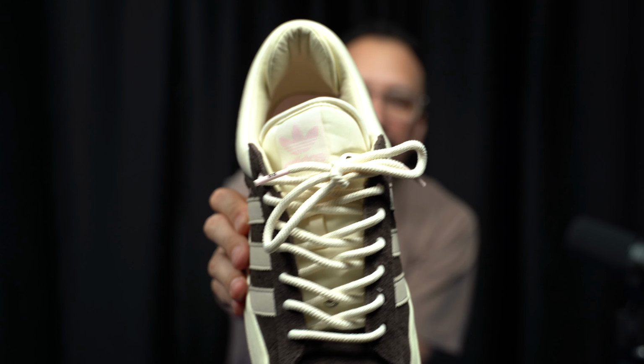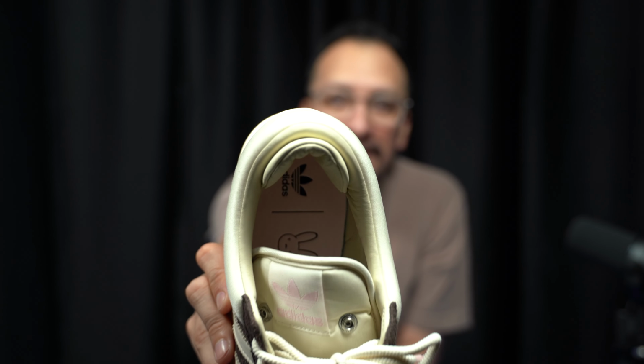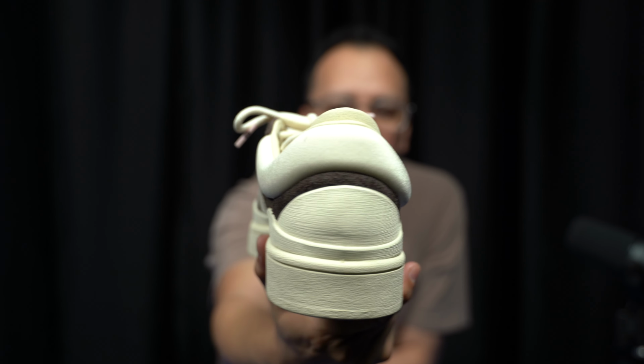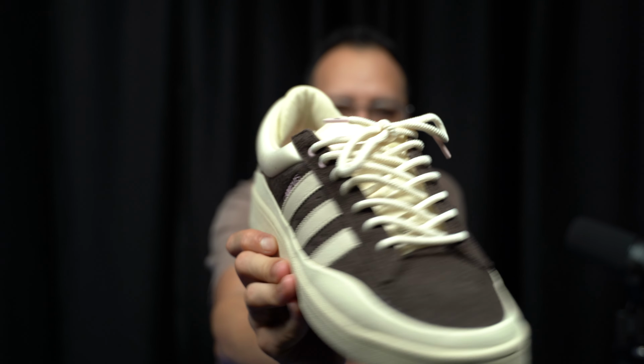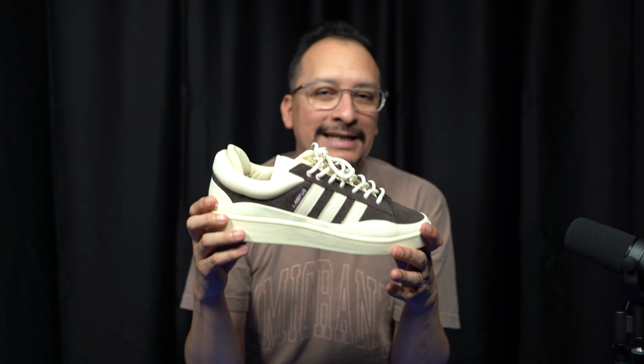I think it adds a nice touch to it. In addition to the double tongue, you almost have a double heel on the back here of the Campus. It does stick out. It does get a little bit of cushioning on there. I like that. And other than that, the shoe is basically your standard Bad Bunny and Adidas Campus.